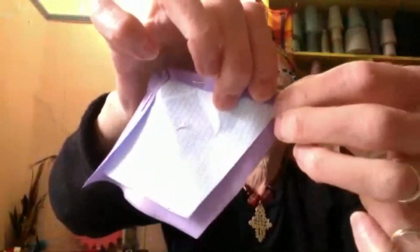So I'm just going to fold it down and fold it over. Or you can even trim off that pointed corner. So I've folded that down. And this is when you realize just how wonderful your fingers are, because you can hold everything down and you're in control of it.